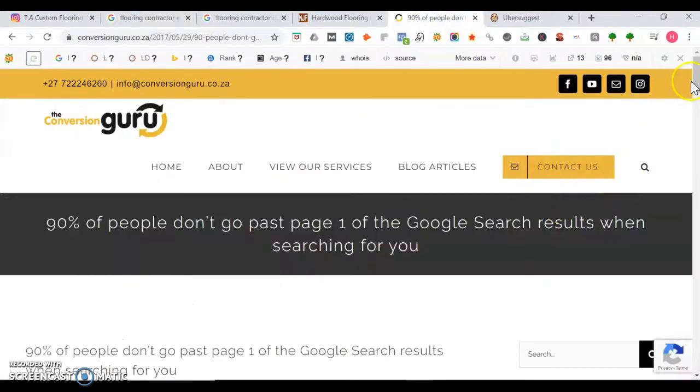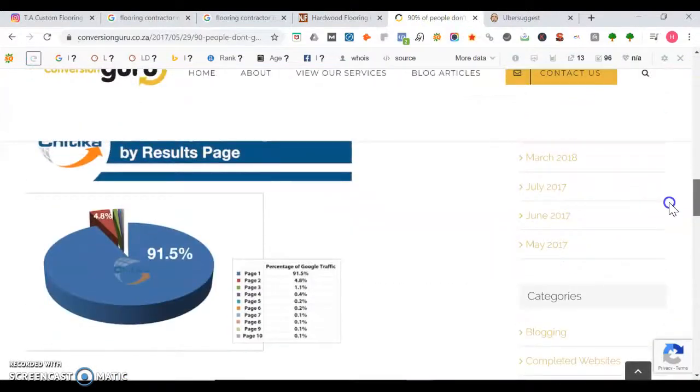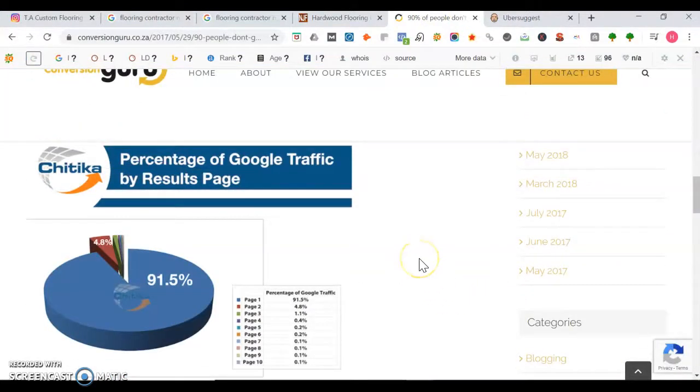So I'm going to show you some stats on Google search traffic. Page one gets 91.5% of Google traffic. As you see, everything outside of page one is far significantly less. Like if you're not found on the first page of Google, it'll be much harder for people to find you there. In addition to 47% of the time people conduct a Google search, it is for a local business service.